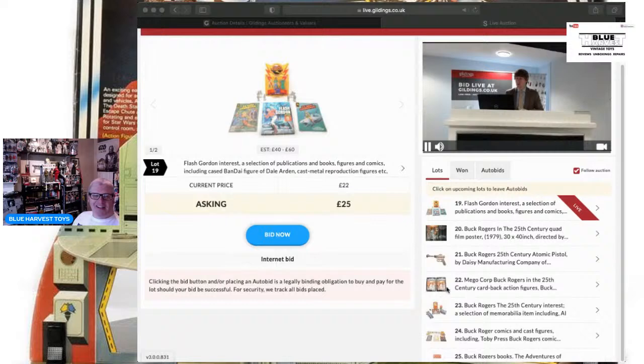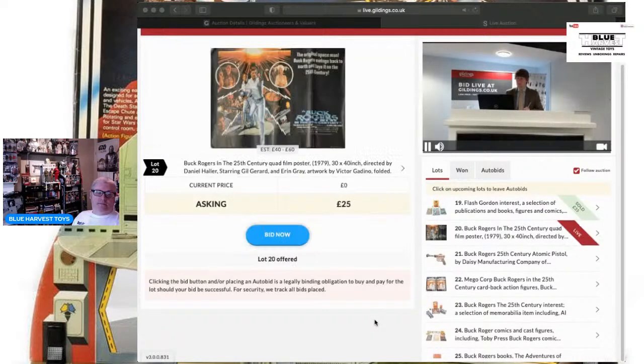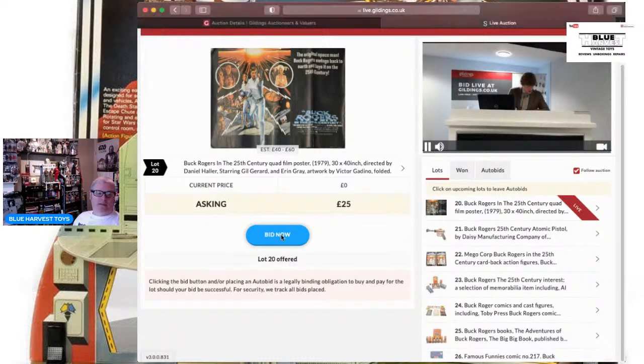But there's the Mego figures as well. See, he put his hammer down there. It's still going on. £25. Yeah, I'm bidding on that. £25 for a Buck Rogers poster. £45. Every time I'm bidding, they're bidding straight back on it.